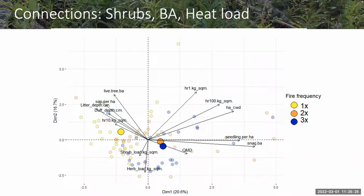And so there's a lot going on here, but essentially what dimension 1 is representing is fire resistance or sensitivity to burn history. And then dimension 2 is kind of a life form dominance. So you have the herbs and shrubs down here, and then live tree basal area, live trees, and trees and stuff up here. And then as you can see, the fire histories are kind of across this x-axis, and the one-time burn is very far away spatially from that second and third time burn, and they're pretty close together.